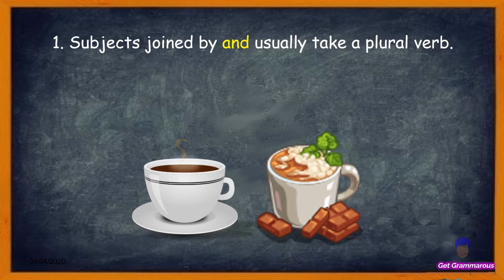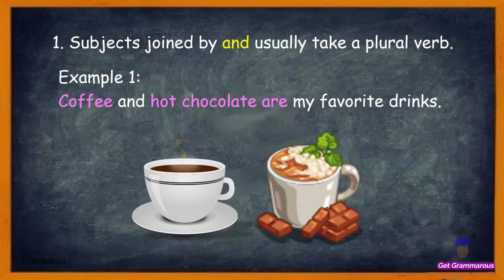Rule number 1. Subjects joined by and usually take a plural verb. For example, coffee and hot chocolate are my favorite drinks. Coffee and hot chocolate, a plural subject, take the plural verb are.